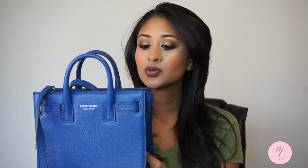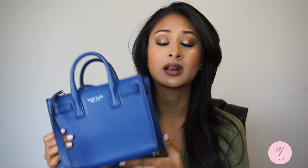Lastly, my Teddy Blake handbag. I think I talked to you guys about this maybe a month or two ago. This is a brand out of New York, and they do these luxury handbags at a much cheaper and more affordable price point than, say, Gucci and Prada and whatever. Their handbags start, I think, at like $150 and go to like $400 or $500. So it's in that Michael Kors, Tory Burch, even Coach sort of price range. But their styles are so much cuter, and their color palette is amazing. So I got this handbag from them.